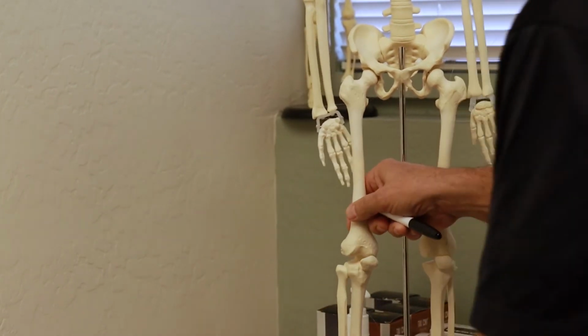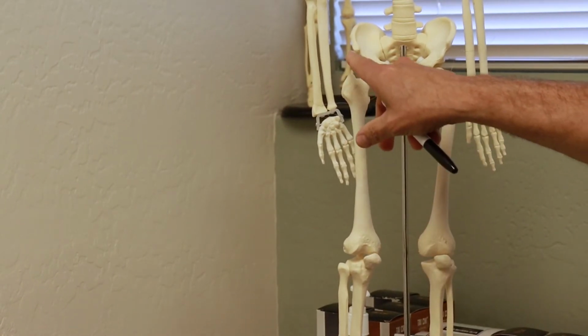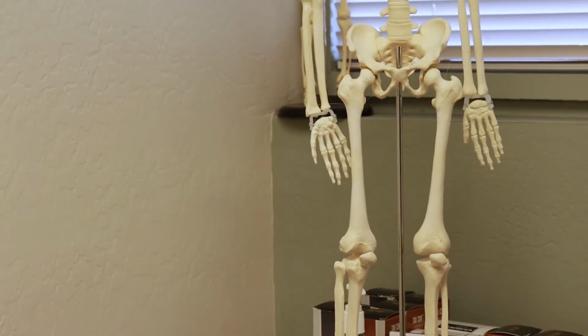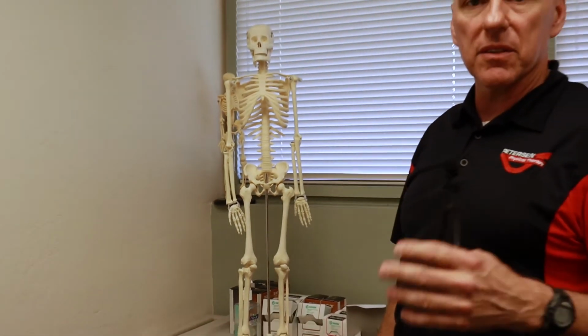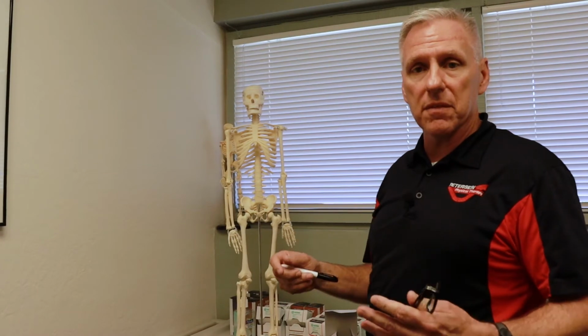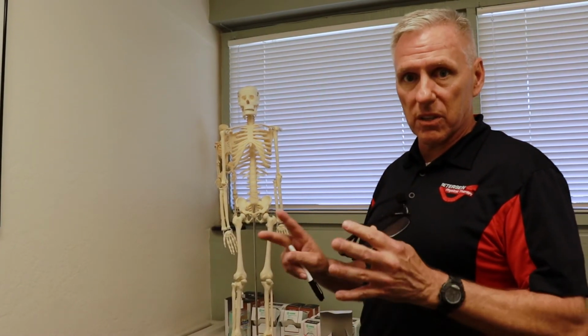Okay, so if you have a problem with your knee, it can impact the hip and also up into the spine. So we're going to just show you some gentle exercises that you can do if you have a degenerative knee and you're waiting for a knee replacement. These will also work well if you have a degenerative hip and you're waiting for a hip replacement. So they really do work for both conditions.